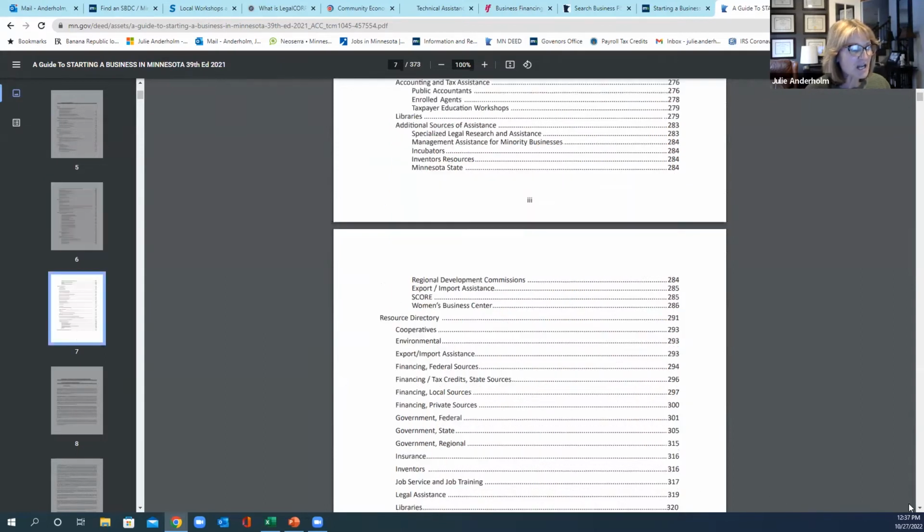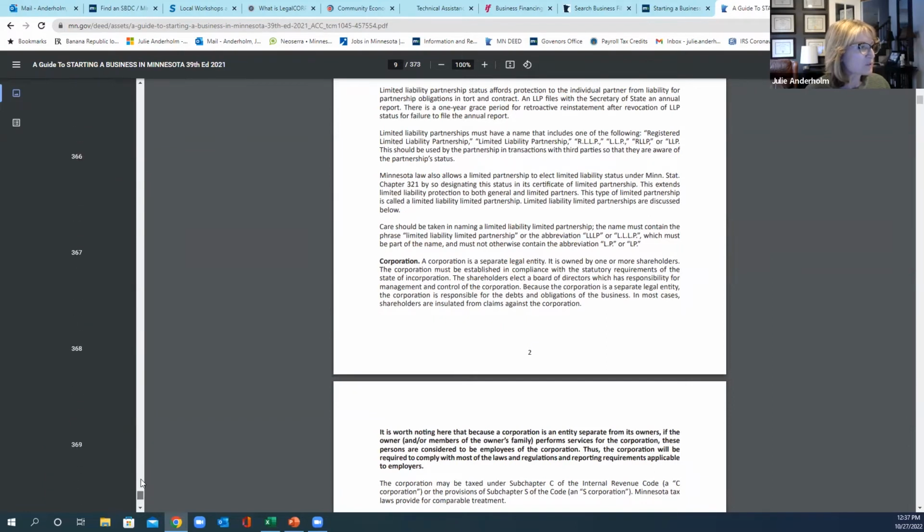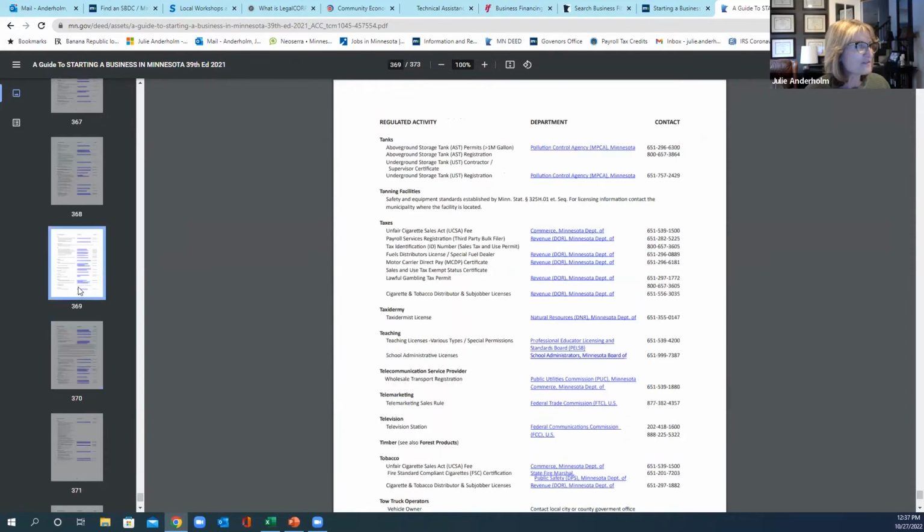libraries of information. And the last part of it, and I'm going to go way down to the end because this is a really great resource. Oh, it's actually 300 pages. They've made it bigger. This whole end section is a regulated activity, who regulates it, and what the contact information is. So for instance, if you were going to be a taxidermy business, they have who administers the taxidermy license, what the department is, and a telephone number.